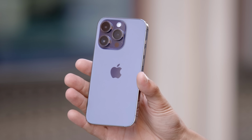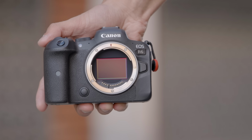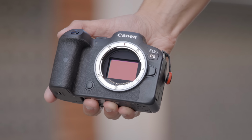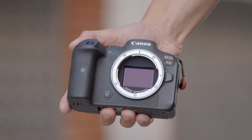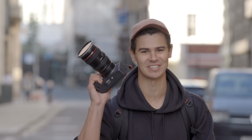So is the new iPhone 14 Pro good enough to replace one of these, a professional grade stills camera? This camera and the Canon EOS R6, along with the lenses used in this video, come to roughly a $5,000 price tag. Today we're in London and we're going to be answering that question, comparing the ease of the iPhone 14 Pro and the power of the Canon EOS R6.